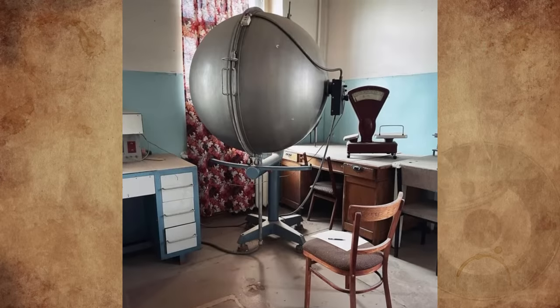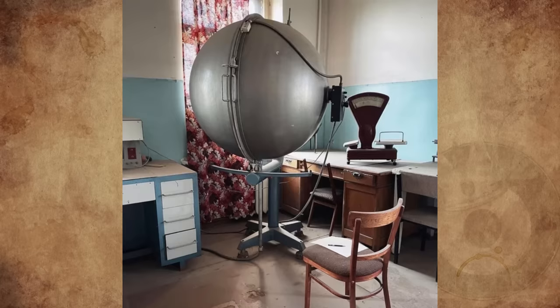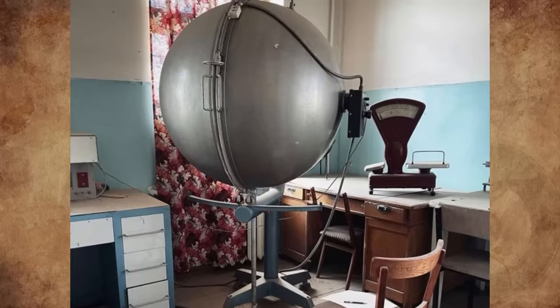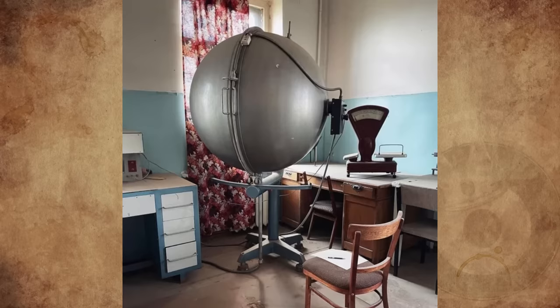What is this large metal sphere on a stand with a dial and cords attached? I found it in an abandoned Soviet factory in Armenia. It looks like it may open, and there are handles on either side of the opening. Any information would be greatly appreciated.